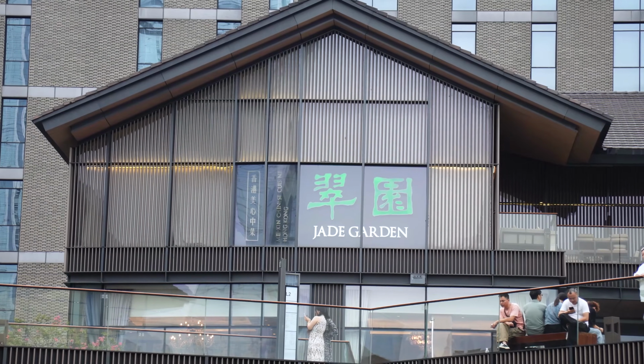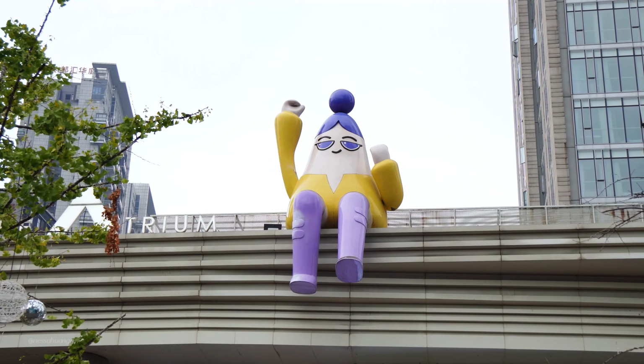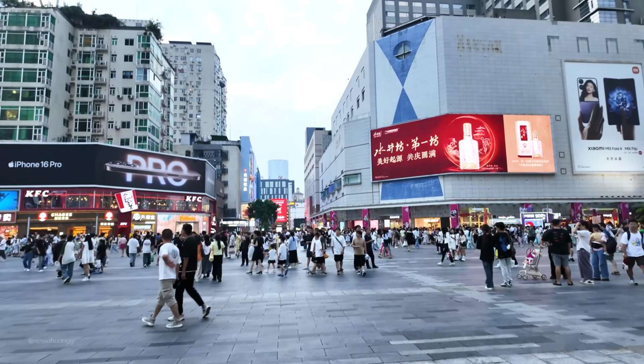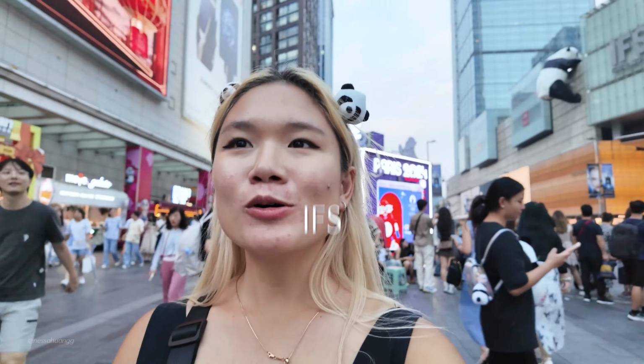Just across the street from Taikoo Li is one of Chengdu's most popular shopping malls, and we'll show you what makes it so popular. We're on our way to see the iconic mall here in Taikoo Li. You will see it is the one with a giant panda on top of it. That's the iconic Panda Mall. It's called IFS Mall. It is one of the most known things here in Taikoo Li.